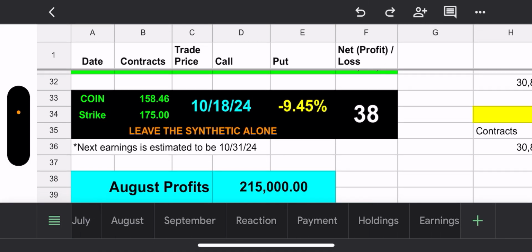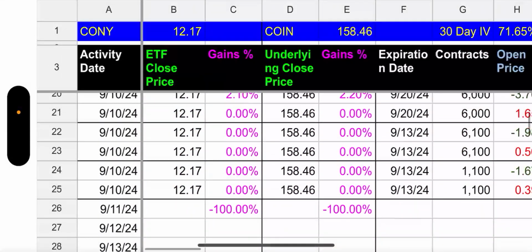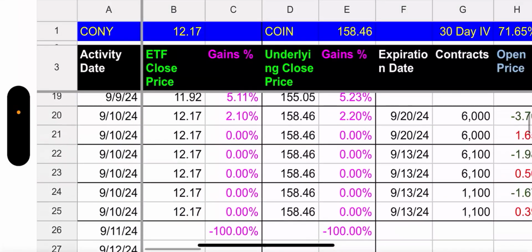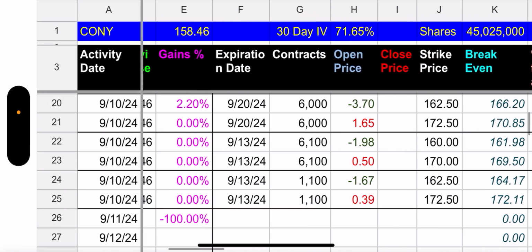Okay, let's take a look and see what else went on yesterday. Go to the September tab. And how did coin do? Yeah, obviously, you see all these freaking lines? Unbelievable. All right, coin went up 2.2%. CONY captured most of it. CONY went up 2.1%. So again, looks like kind of a slow recovery. As quick as it goes down, yes, it's going to take a little while to catch up.